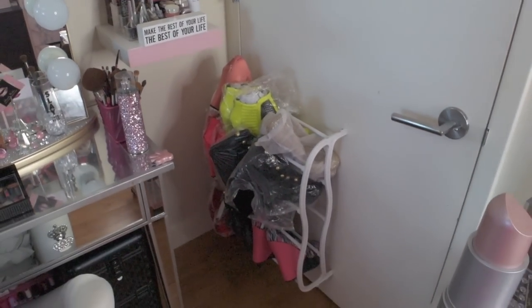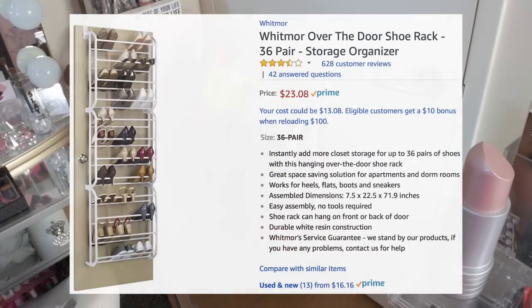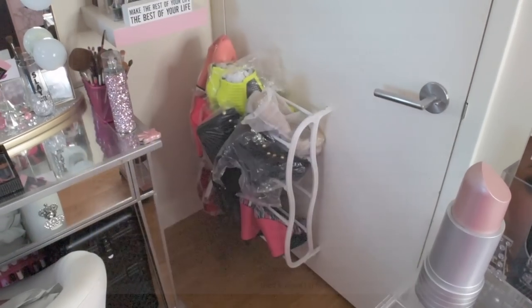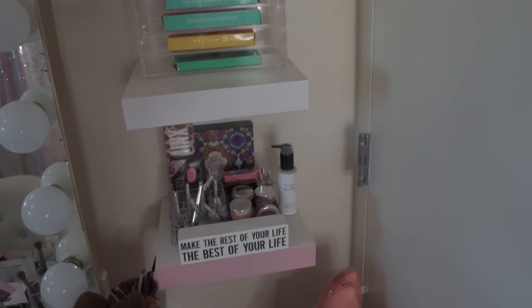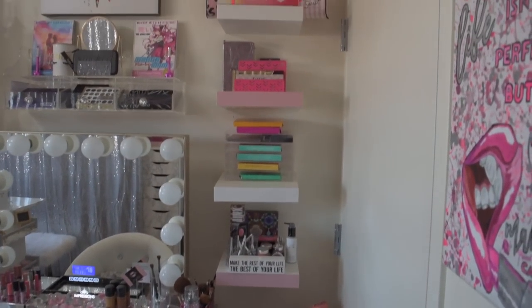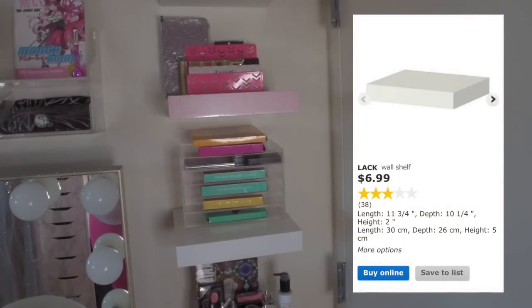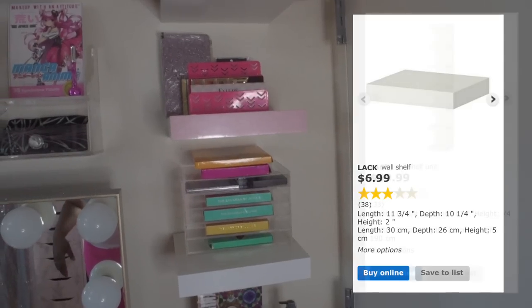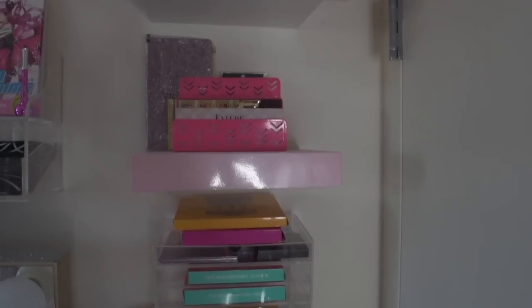And getting over to this corner, we have my shoes on the back of the door. These are my higher end shoes, so I keep them here on the door just to protect them. That's why they have plastics on them. And over here we have some lac shelves. I chose to use the lac shelf option because I couldn't fit another lac shelf system there. So I used the lac shelves and then I made them my own by adding some pink to them.